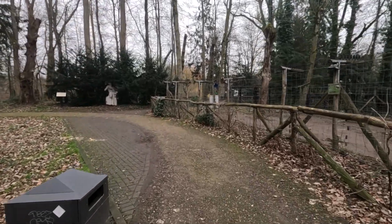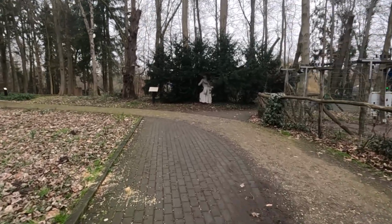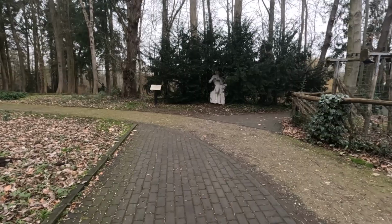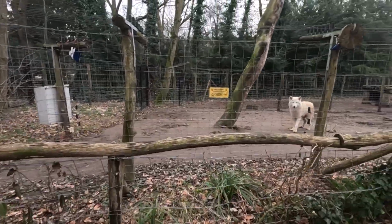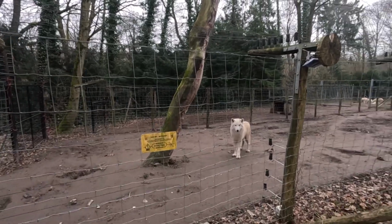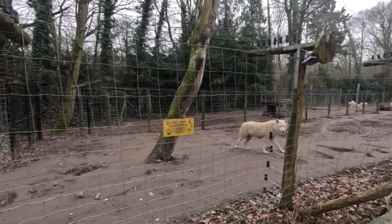Maybe it's better now that it's been past COVID for a while, but yeah, I wasn't a huge fan of this place, and I don't intend on returning anytime soon. But yeah, you do get a nice view of the wolves here, and a nice warning not to touch the fence because it is electrified.